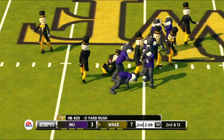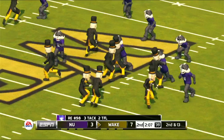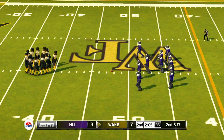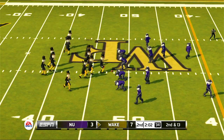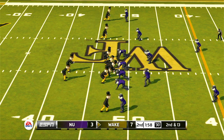They'll get him for a loss. That brings up second and 13. It's second down now, 13 to go. Ball on the 48. Wake Forest is up by four.